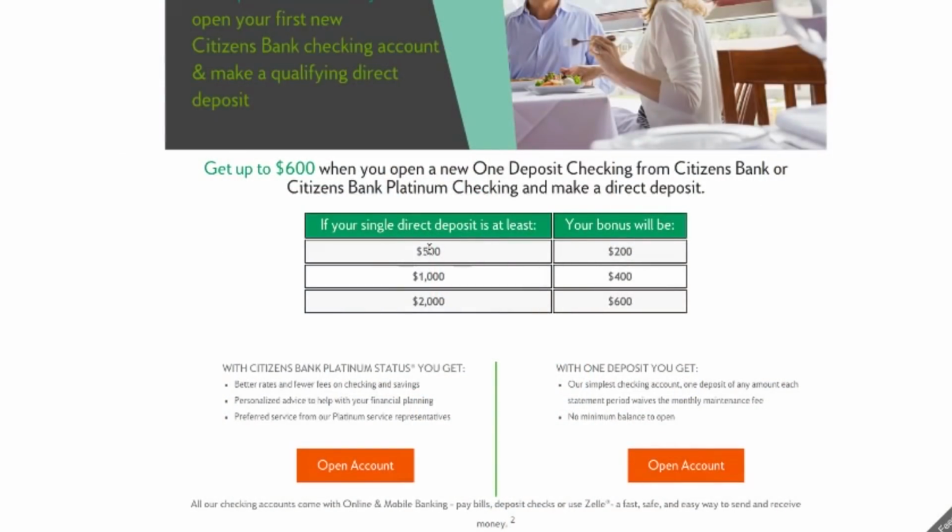If you deposit $500, they're going to give you a bonus of $200. If you deposit $1,000, they'll give you a bonus of $400. And if you deposit $2,000, you can max that out and literally get $600 of free money just by opening up a checking account and setting up one single direct deposit into that account. So that right there is method number 3 for earning completely free money: opening up a checking account and taking advantage of that bonus offer.